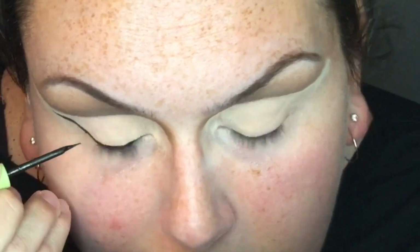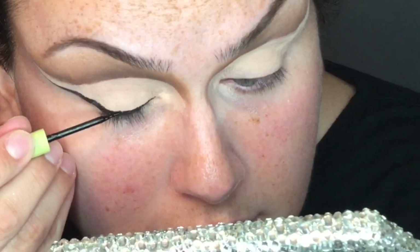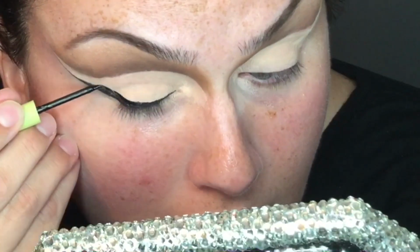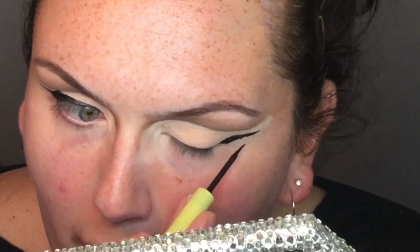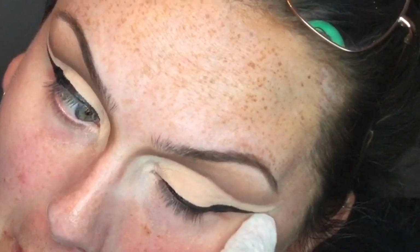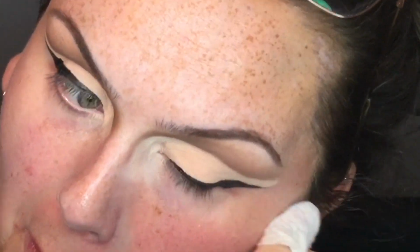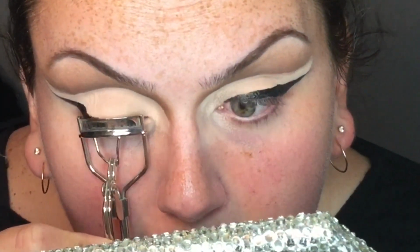For the liner, I'm using the Made by Mitchell Graph Ink liquid eyeliner in Black Milk. Love this. Definitely need to get a new liquid liner. If you have any recommendations, let me know. I have a ton of them, but I've never really been in love with one except for the Made by Mitchell. And there was this one that was discontinued when I was young, I think by like CoverGirl. It was in this little tiny, almost like the size of someone's pinky. It was so small.